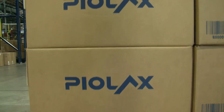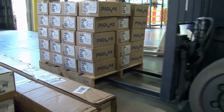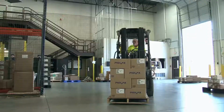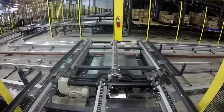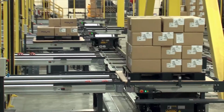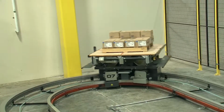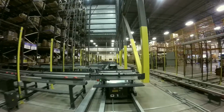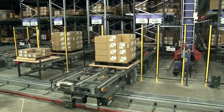The process starts at receiving, where parts from the adjacent manufacturing plant, as well as parts from other Piolax plants worldwide, arrive at docks. Forklifts carry pallets to induction stations, where they move onto STVs, sorting transfer vehicles. The system contains 7 of the STVs that run on rails in a loop to quickly and very quietly service the various automated systems. These pallets are heading to the automated storage and retrieval system.